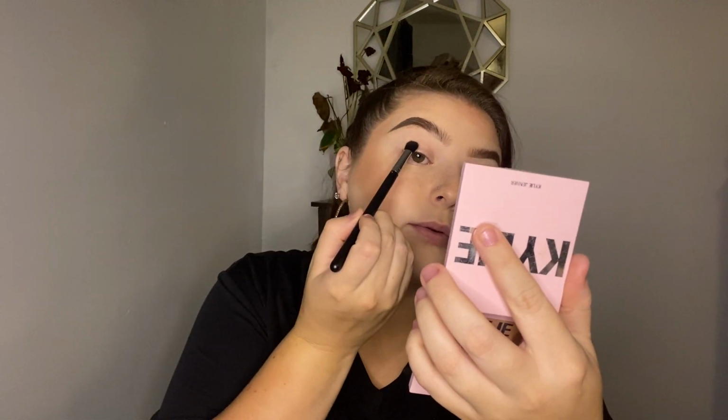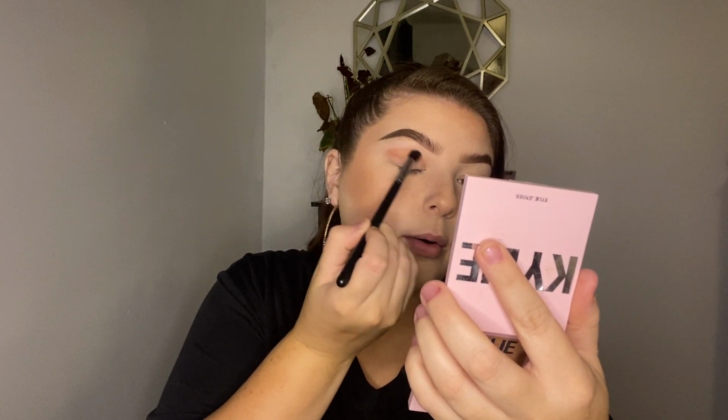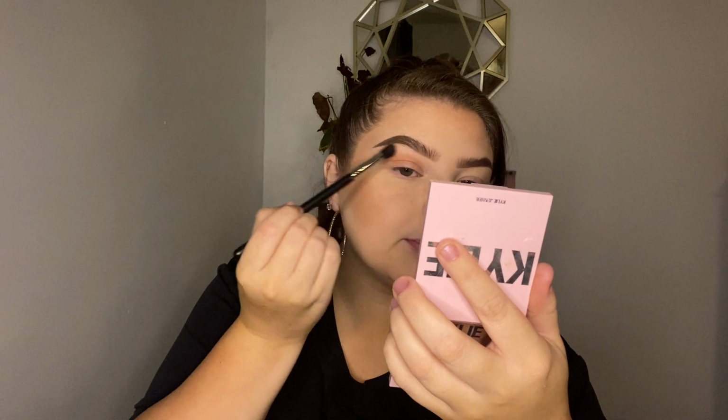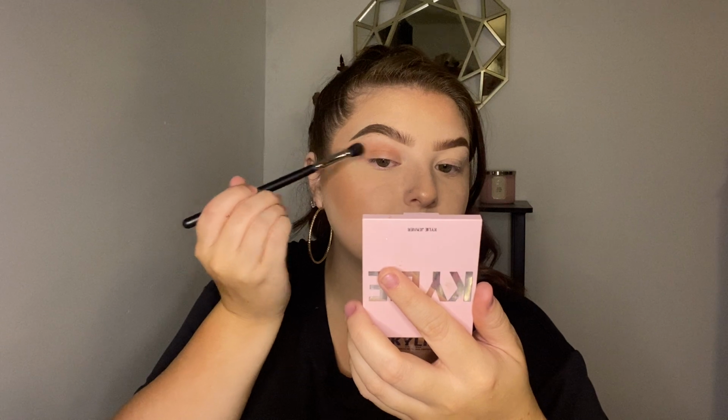Okay, so I'm gonna go in with that brown that we tried as sort of a transition shade. Not really a transition shade, but just something to put along the crease. So I'm just gonna take a little bit of that and start buffing it right here. Oh, okay. That's not bad. Can you guys see that? Yeah. Okay, so it really applies pretty well. There is a lot of fallout. I'll show you guys in a second, but I'm not mad at the pigment.